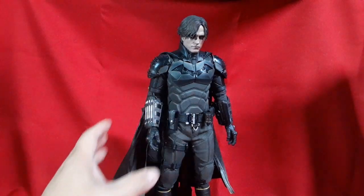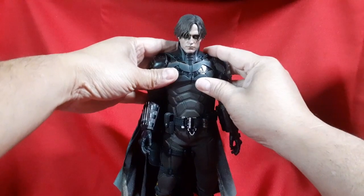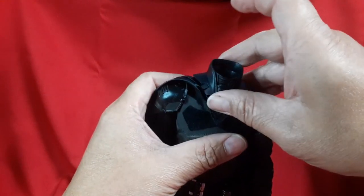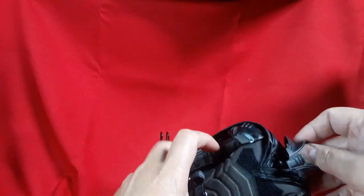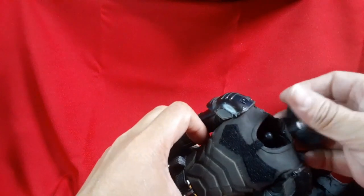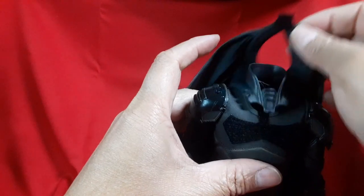You can still look down a little bit. It feels like I did something wrong here. Pull that off. So I made that really much harder than it should be, but it is possible to do it that way. So the cape is supposed to be on top of that. So you put this on, then the cape goes on like that. Okay.